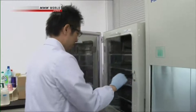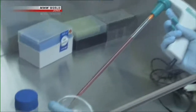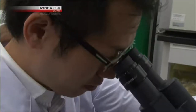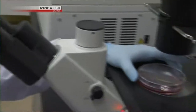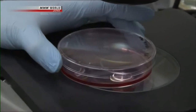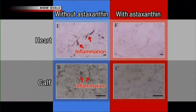The researchers took a closer look to pinpoint why. They dyed tissue from the heart and calf muscles with a special reagent. Samples from the mice that did not eat astaxanthin contain many dark spots. They indicate areas of inflammation. Muscle inflammation can cause fatigue. That explains why the mice fell behind.